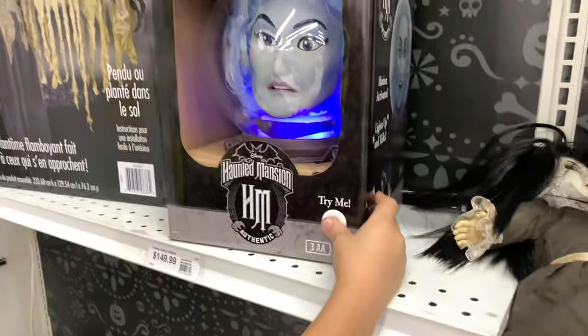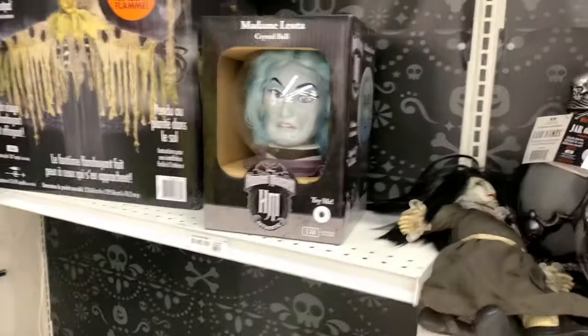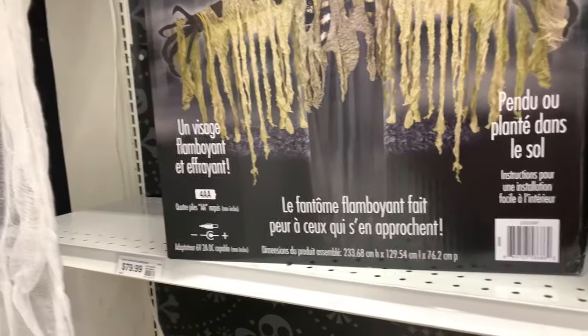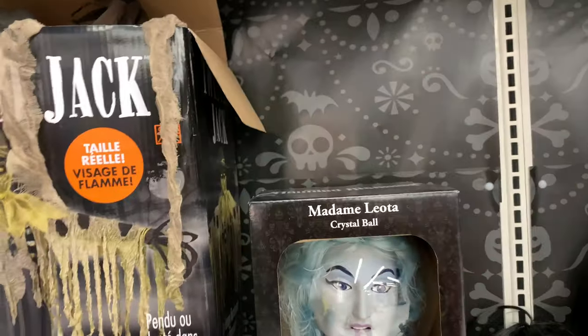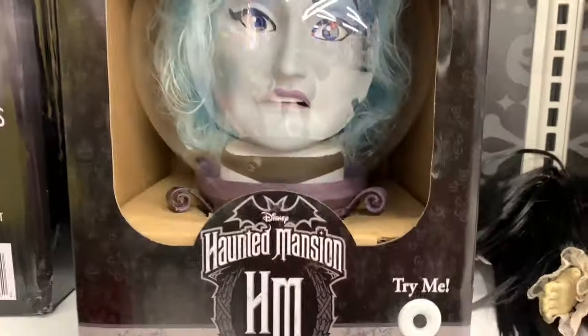It's so rad. How much is she? Is that her? No, that says two-headed doll. Yeah. How much is she? She's so cool. Oh, it says Madam Leota Ball, 59. Ooh, not bad. Here's your one more time.